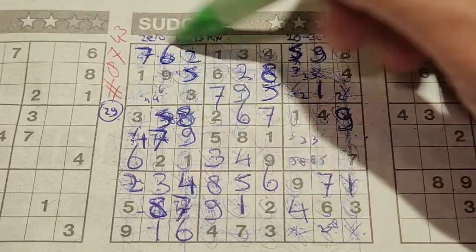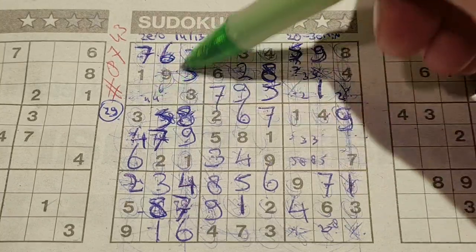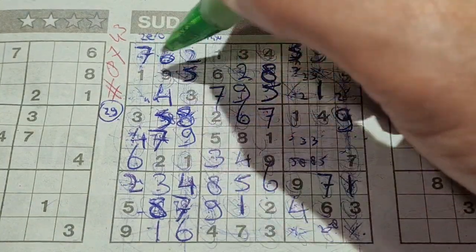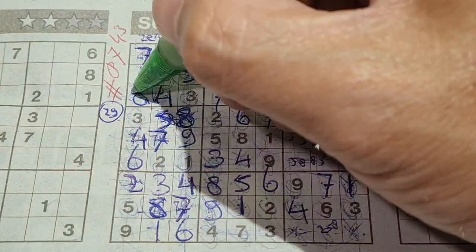2 numbers left in this big square for us. The 1, the 2, the 3. The 4 is missing, 5, 6, 7, 8 is missing, 4 and 8. We have 4 in the first column, no 4 there. 4 should be here, and 8 goes there. 8, 8, 8.